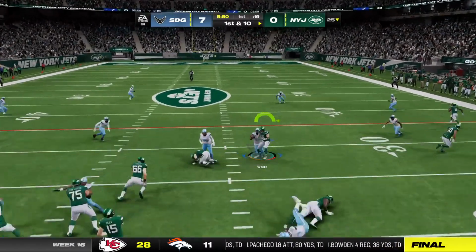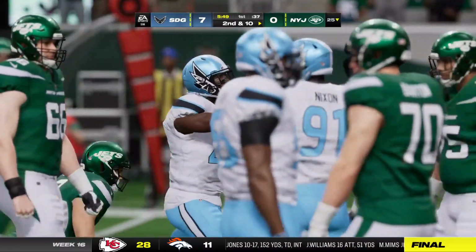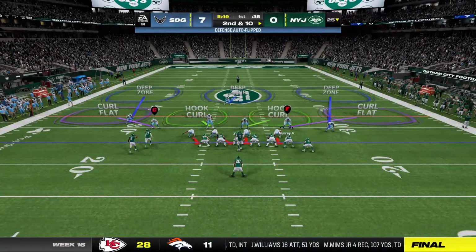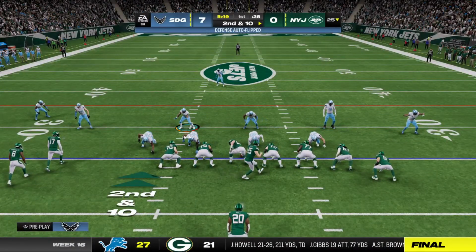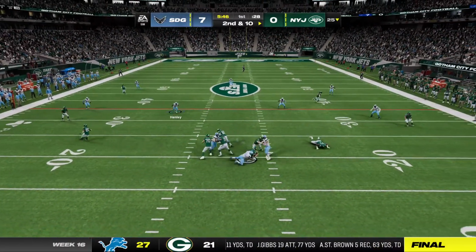Trying to shake off the interception from the last drive. He'll look to throw. But you look at this defense, and they've been pretty much a mess against the pass, number 31 in the league. When they lack in pass defense, they do make up for it in run defense. They're a top 10 unit against people trying to move the ball on the ground. But this is a passing league, so there's the conundrum for him.